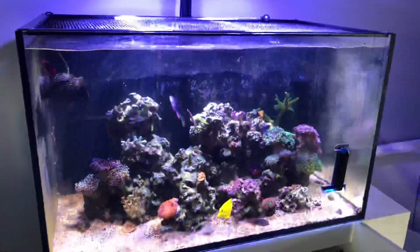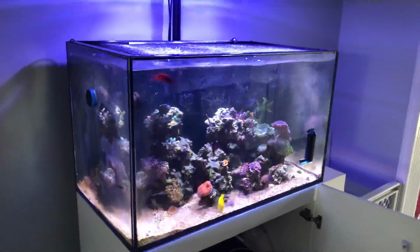So one last look of the dirty tank before I close the video out. See these mushrooms back here? Well, not really, because the glass is still dirty there.